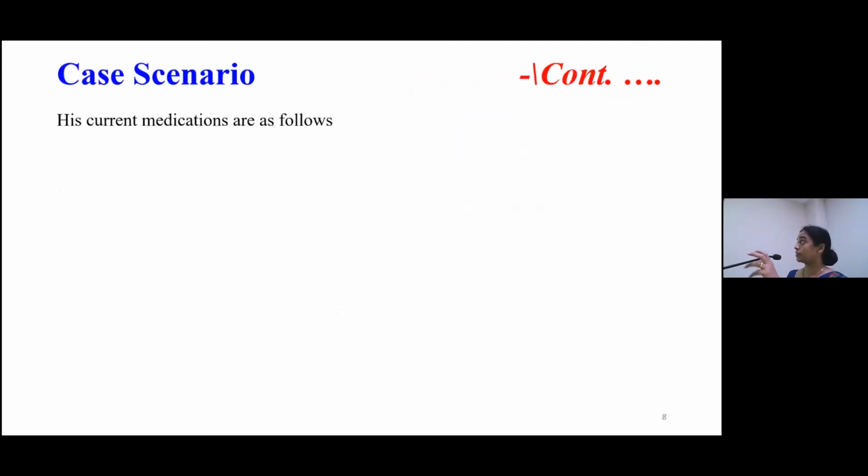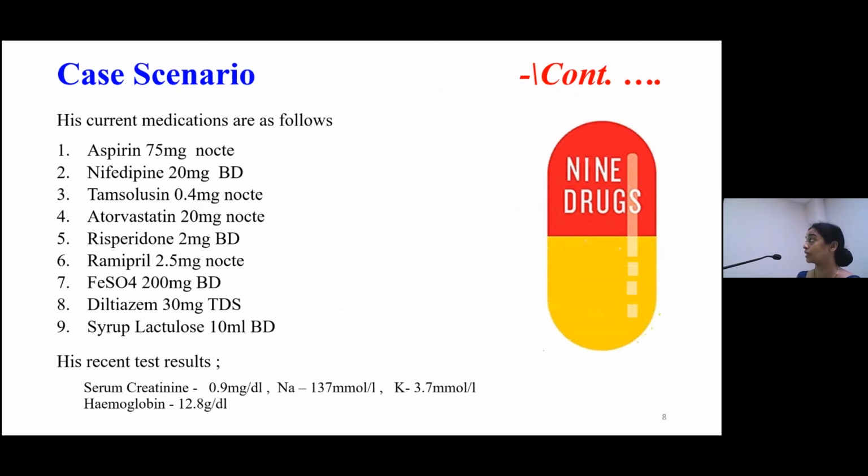So his current medications are as follows. This is when he comes to the clinic. These are the medications he was on: aspirin 75, nifedipine 20 mg BD, tamsulosin 0.4 mg nocte. All these drugs are to treat his problems, which I discussed in the history. Atorvastatin 20 mg nocte, risperidone 2 mg BD, tamiflu 2.5 mg nocte, ferrous sulfate 200 mg BD, diltiazem 30 mg TDS, and syrup lactulose 10 mg BD for his constipation. His recent test results showed creatinine was 0.9, which is normal, sodium and potassium normal, and hemoglobin was 12.8.